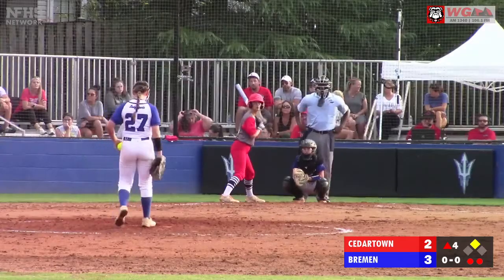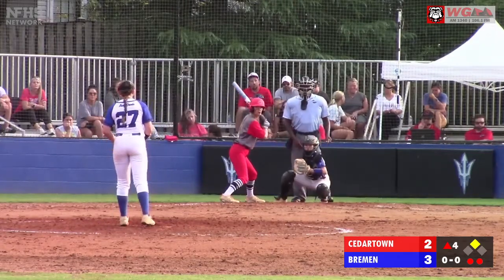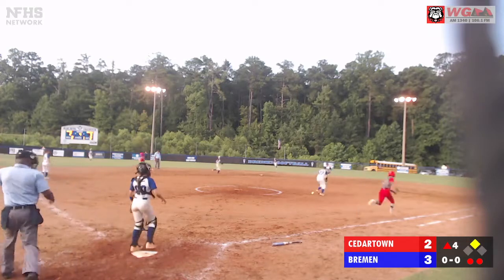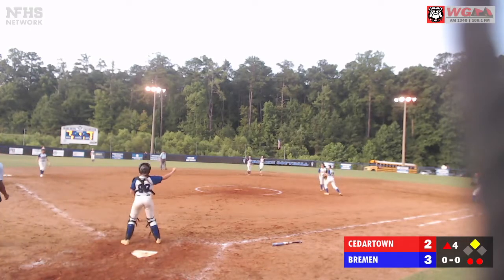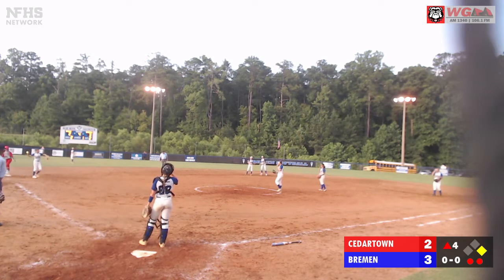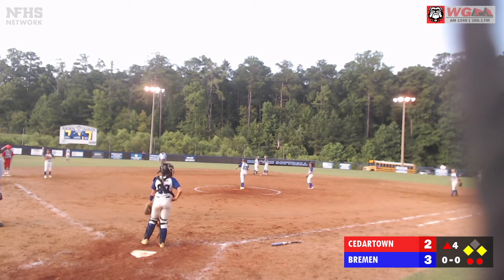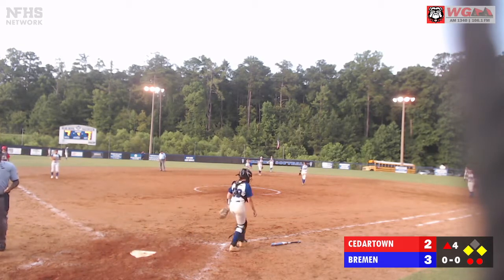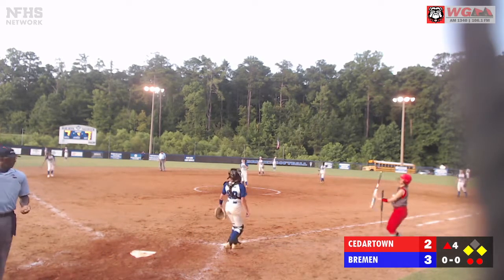And you got the left-handed hitting Barclay at the plate, so she could hit it to right field. And she does hit it to the right side, and it's going to be knocked down by the pitcher, but then she loses it, and Barclay is going to be safe over at first. And that's going to put runners at the corners, and we're going to go back to the top of the order with the always dangerous Westmoreland up to the plate.